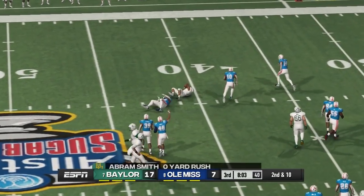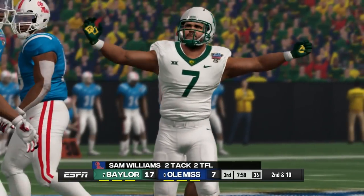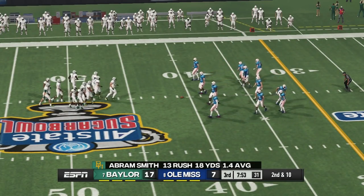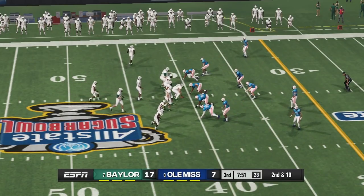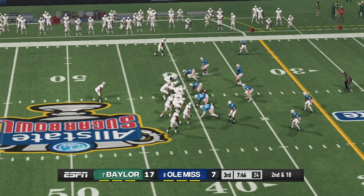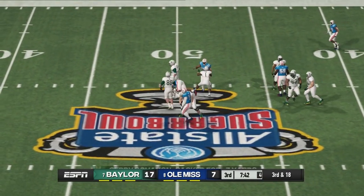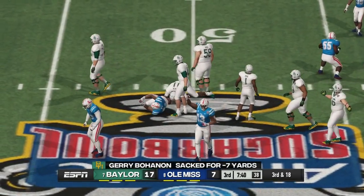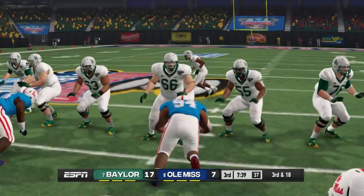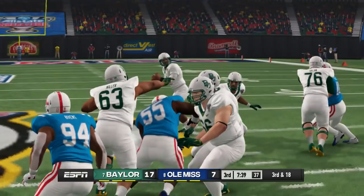Smith will run it again. They'll get him for a loss. That makes it 2nd and 10. Under heavy pressure. And he's going to be sacked for a loss. I think that one's on the offensive line. They've got to do a better job of holding their blocks, or else this quarterback's going to be pulling turf out of his face mask all game.